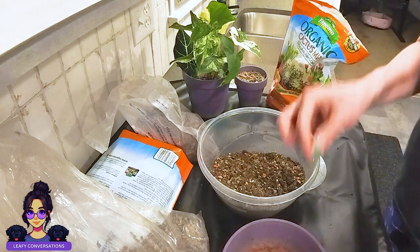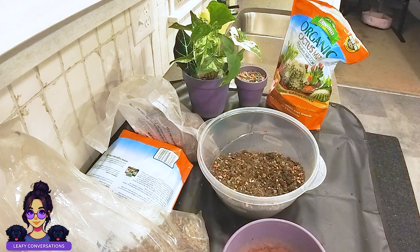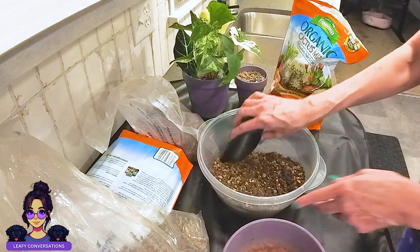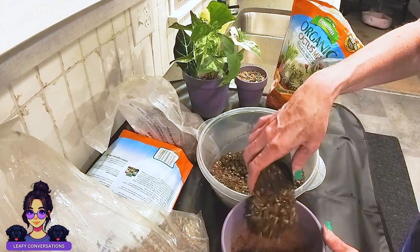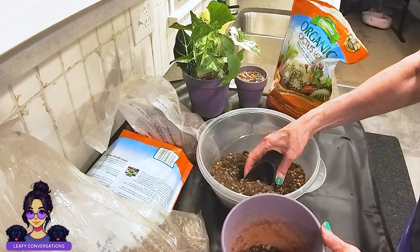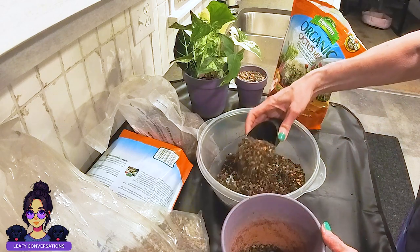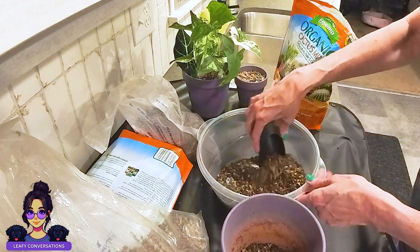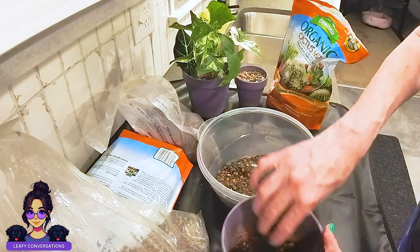My little mesh in. I think I'm going to skip putting the granules in this time. That's how confident I feel about these plants. They look very healthy. When I say granules, it's the Bonide insecticide.